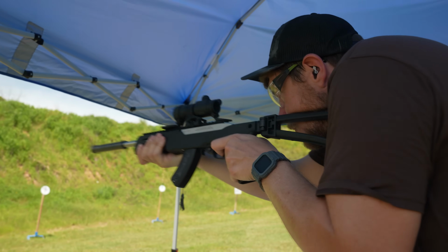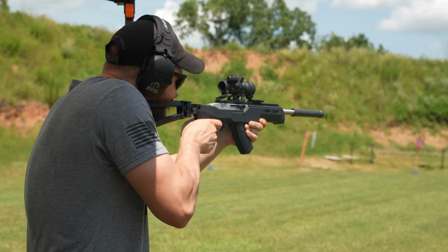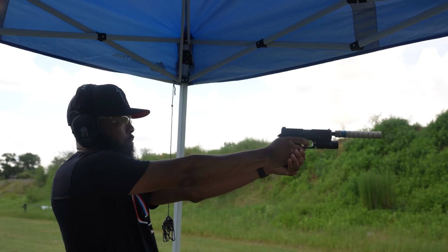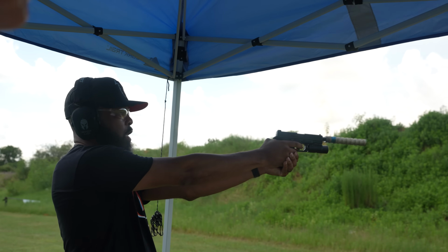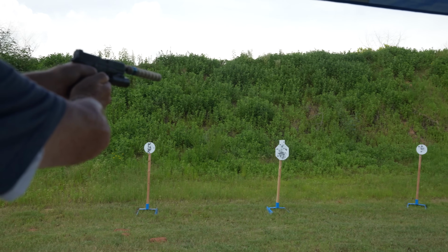Then also 1022 Charger from Shooting Surplus with the SB Tactical chassis. Really fun. I mean, 22s are just hard to beat. On top of that, the Glock 44 from Shooting Surplus as well, with the Erector 22 on there. Tons of fun shooting suppressed rimfire.